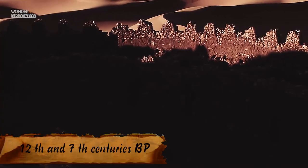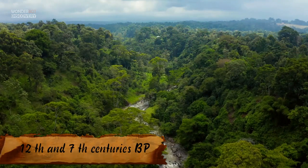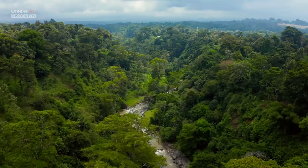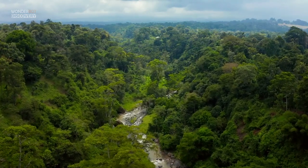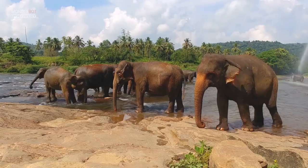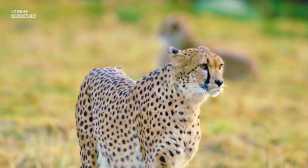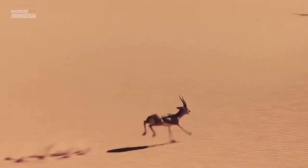Between the 12th and 7th centuries BP, before the present, Central Sahara's climate was moist. Rivers flowed out of the mountains into the surrounding plains, forming a mosaic of savanna and woodland interspersed by waterways and lakes. Wildlife was prolific and included elephant, rhinoceros, and hippopotamus, as well as numerous predators, giraffes and plains animals such as antelope and gazelle.